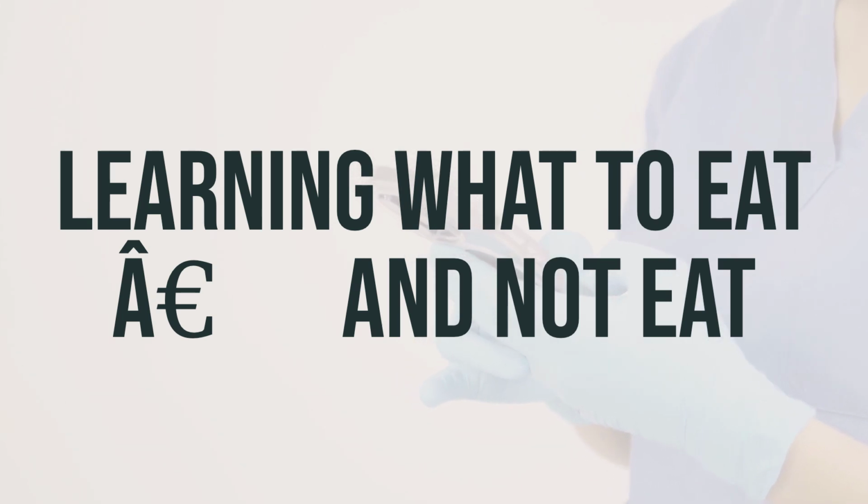Having an ostomy doesn't mean you have to completely change your diet. In fact, most people can return to their normal diet after recovering from surgery. However, you may need to be mindful of certain foods and beverages, especially during the first 6 months after the surgery. It's important to pay attention to how your body responds to the foods you eat.